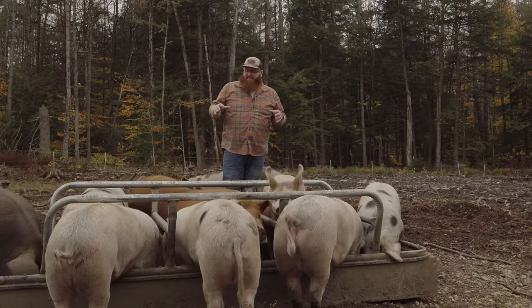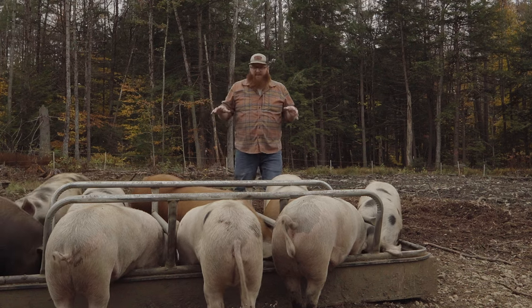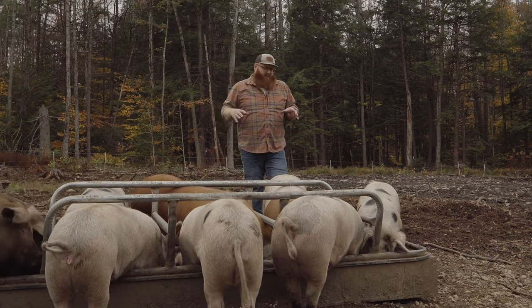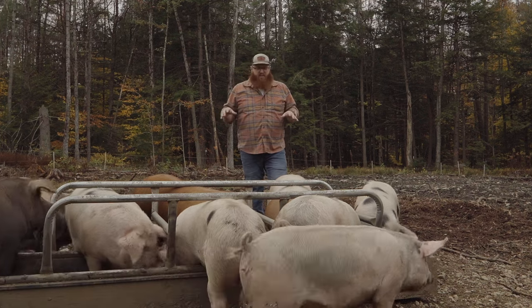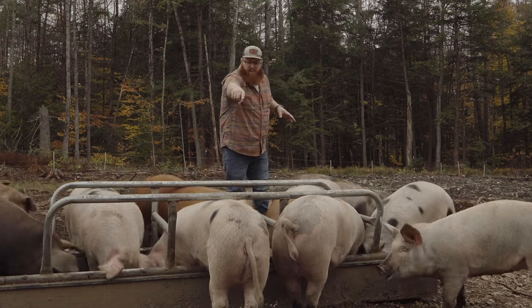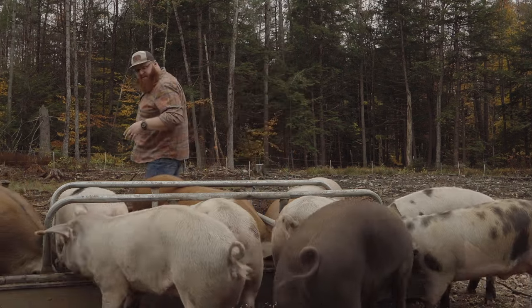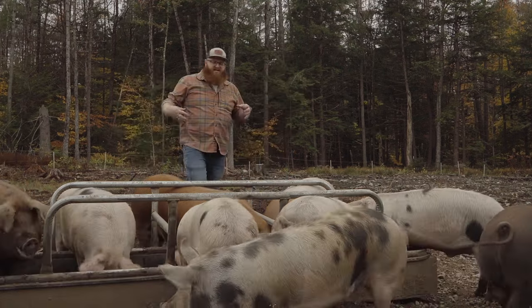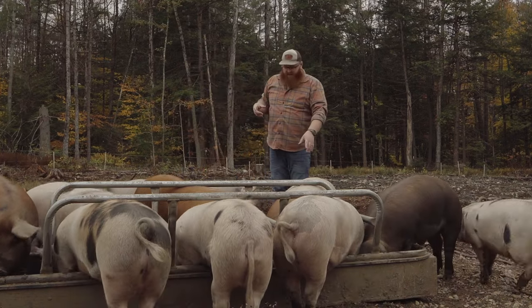As you can see right now, I've got 10 pretty large pigs around me. These guys are live weight right now north of 300 on almost all of them. One or two of the small ones might be 290. That one right there with its butt kind of toward the camera is probably the smallest. That one was named Sweetie because it was the littlest one when we got him too. But we've got half and half here.